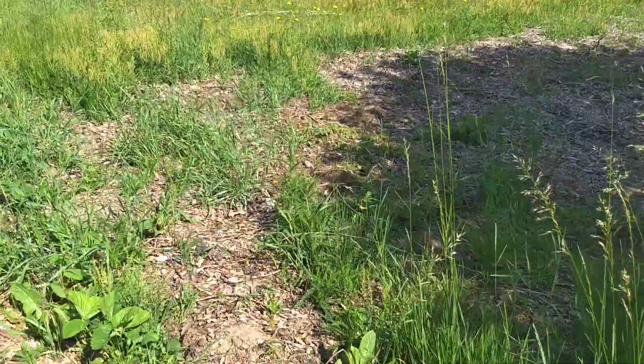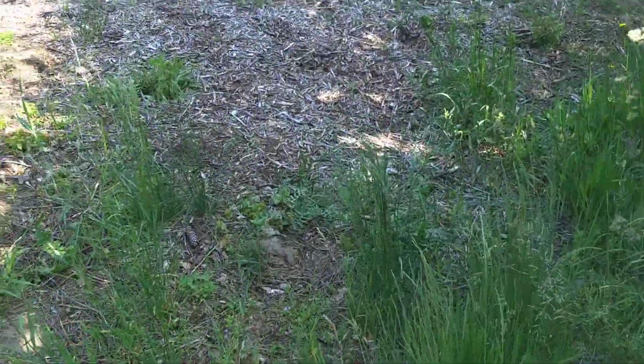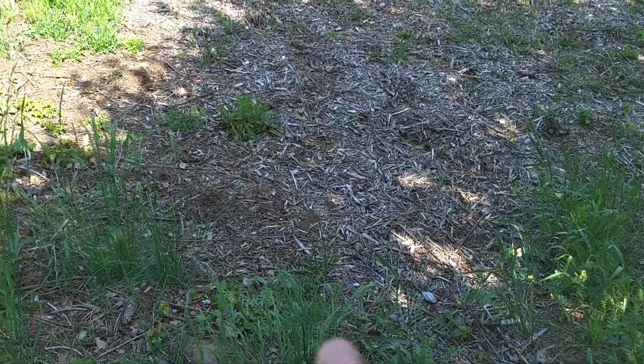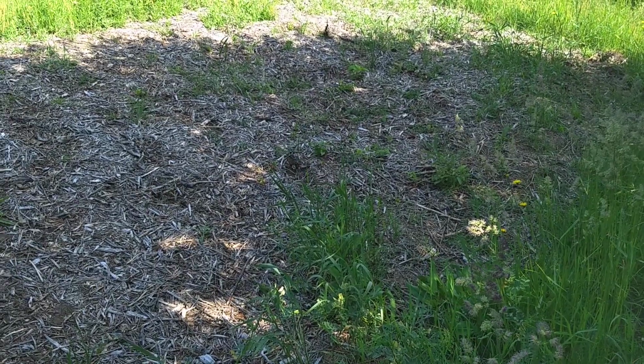You can see there's quite a bit of grass that has grown in now from the end of the growing season and the spring now. So I'm going to try and clear all that out. Got a couple of sage plants in here as well. Got the little strawberry over there. So I'm going to clean this out, try to get it ready.